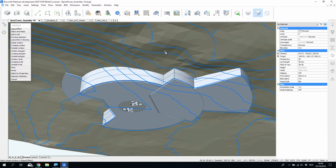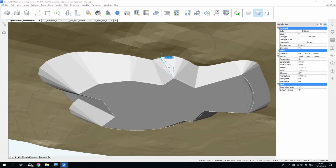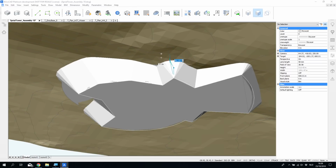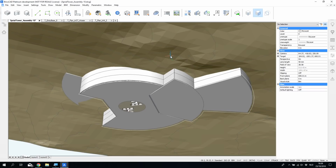And here we can select the bottom of that lowest level, the outline of the bottom of the lowest level. Then when we select the site surface, now we're able to adjust what the grading angle is by moving the cursor around to expand or contract it, and we can also set a specific dimension for that grading as well.